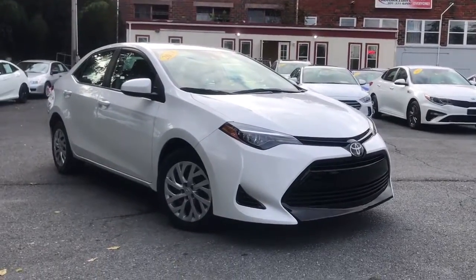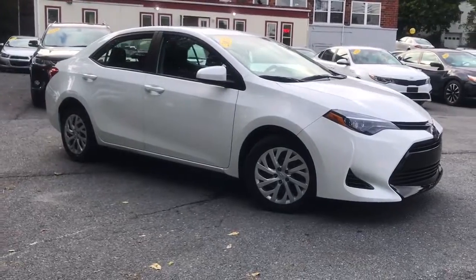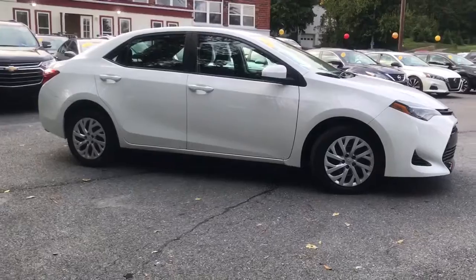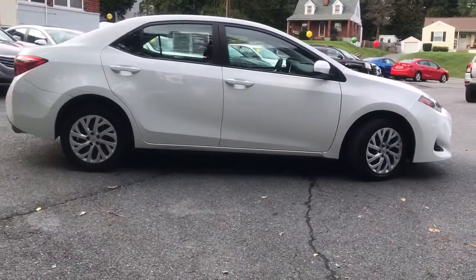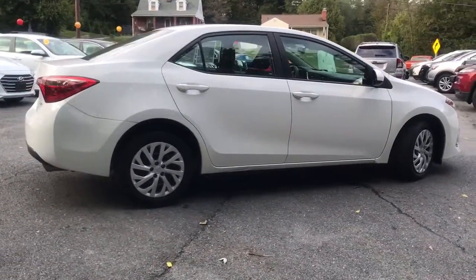Enjoy the view of this 2018 Toyota Corolla. With less than 45,000 miles on the odometer, this vehicle stands out from the rest. Now is the perfect time to start a fresh new chapter in your traveling life. Take a closer look at this vehicle. Its design and features represent an outstanding value.